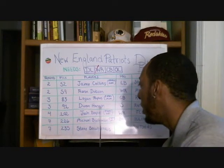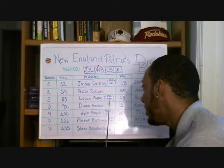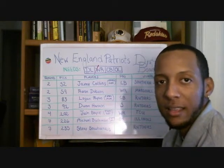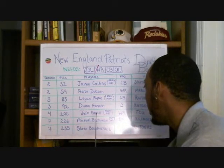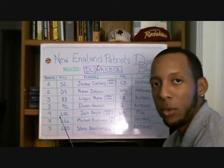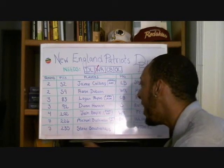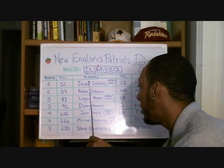But at 6'1", about 200 pounds or so, he's a guy that can run around. He's a 4.4, 4.5 guy. You know, late 4.4s, early 4.5s in terms of speed. Not afraid to tackle, can come up and make plays on the football, but isn't afraid to come up and support in the run. So you get a lot out of Duron Harmon. Again, a very solid pick by Bill Belichick.